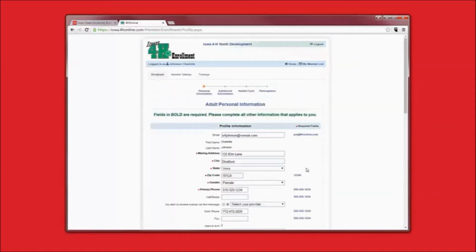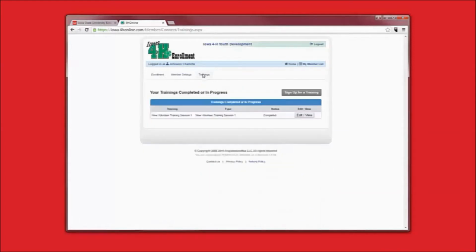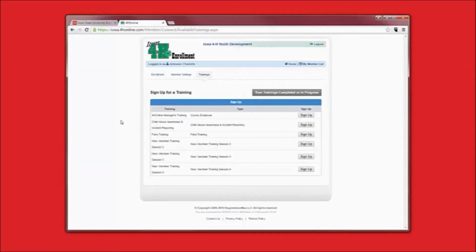So as a new volunteer, I would click that edit and I would go to trainings. And then it looks like Charlotte has already completed new volunteer training session 1. So she has actually already received her certificate, but she needs to go ahead and do 2, 3, and 4. So she's going to click sign up for a training, and she's going to see all of the trainings available for a new volunteer or a volunteer. And she needs to go ahead and do new volunteer training session 2. So she's going to click sign up.